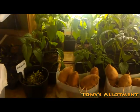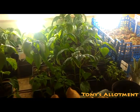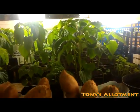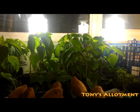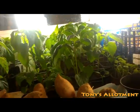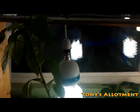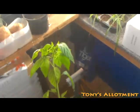Sorry about the lag, guys, but I just want to give a quick update on how the chilies are doing here in the Roach Hut. They've gone absolutely ballistic. If I can get down, give you some sort of idea of the growth on them. They're under grow lights. I'll see if I can get a couple up to show you, give you some sort of idea of the size these plants have got.